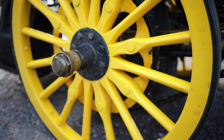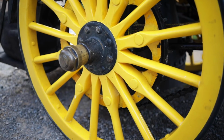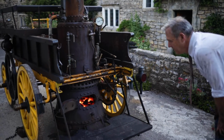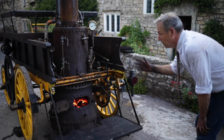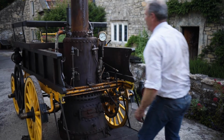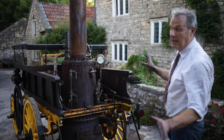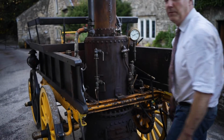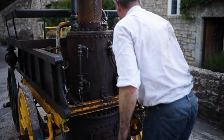At the back of the machine, we've got the heart of it, which is the boiler. It's a coal-fired boiler, standard for 1893. It was built for the car. It's the original boiler, the original footplate. It runs at 160 psi on average. We can clean the tubes out.